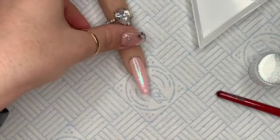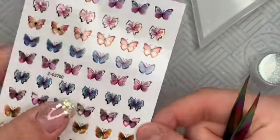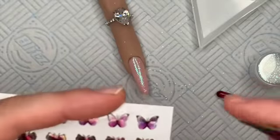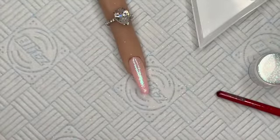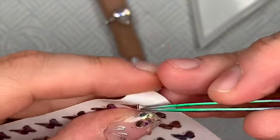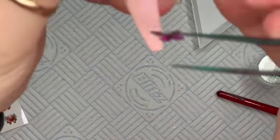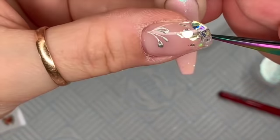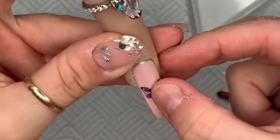Over the top of the glitter, I'm going to place one of these gorgeous butterfly stickers that I'm just obsessed with. I'm going to take one of the pink ones at the top, I think. Yes, we're going to do that. These are really good as well. If you're not very good at freehand or anything, stickers and decals are really good for adding designs onto your nails. There we go. So that is the butterfly sticker.